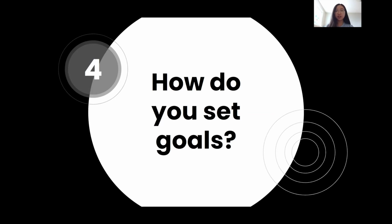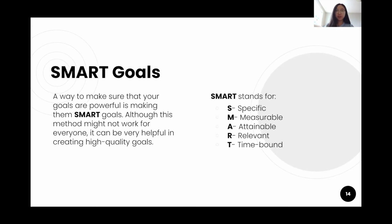So how do you exactly set goals? One method of setting goals is the SMART goals. So a way to make sure that your goals are powerful and actually effective is making them SMART goals. Although this method might not work for everybody, it is pretty helpful for the majority of people. So basically, each letter in SMART stands for different things that should be applicable to your goals.